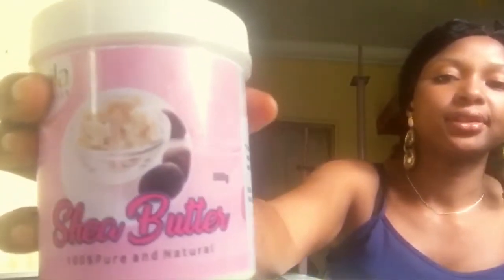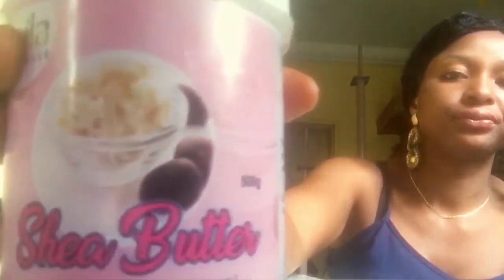I'm going to make use of two products, and these products are very effective, extremely effective in firming sagging breast, making it fuller and giving you that perky look that you are looking for. You know what I mean? These products are shea butter, 100% shea butter, and fenugreek oil.